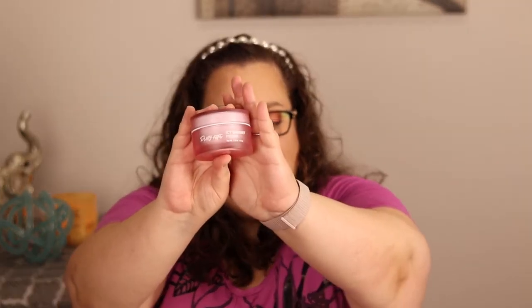And I love this primer. I already know that I love this primer. So this is the packaging right here. I actually have mine right here, and I wonder if it's the same size. This seems a lot bigger.